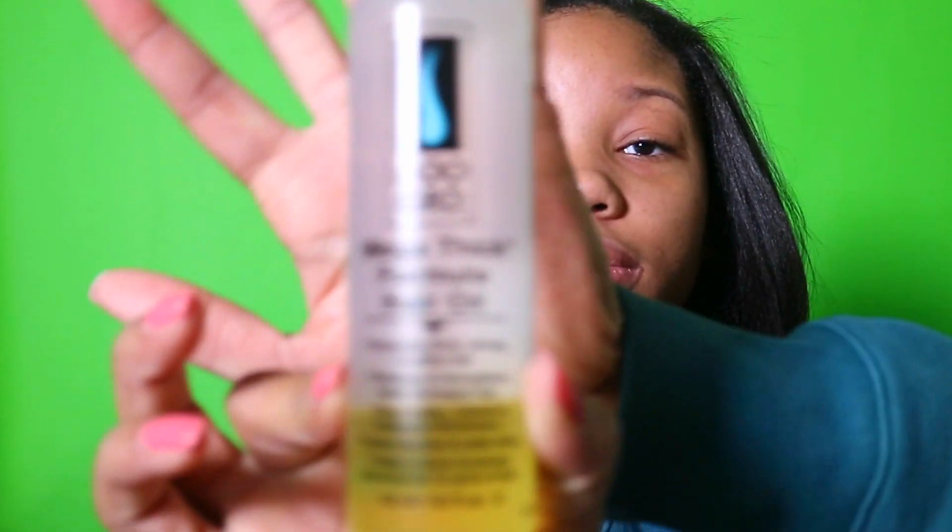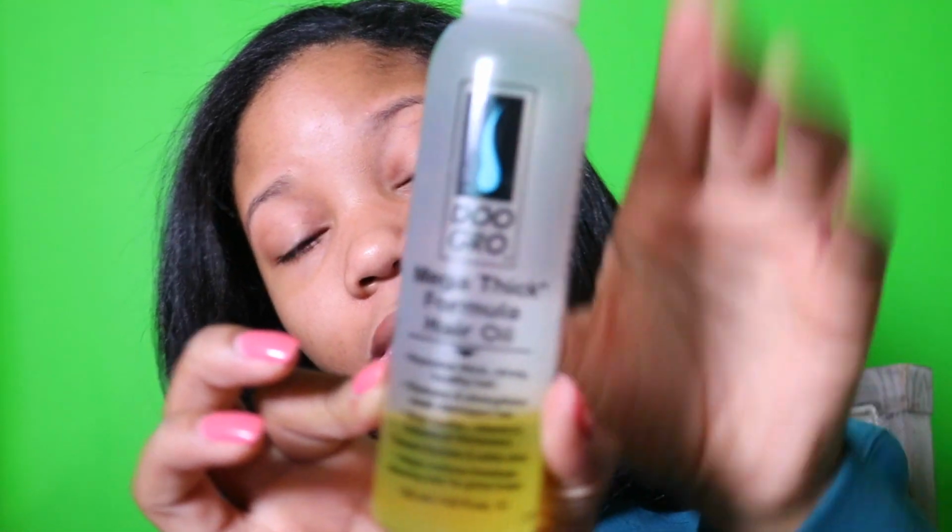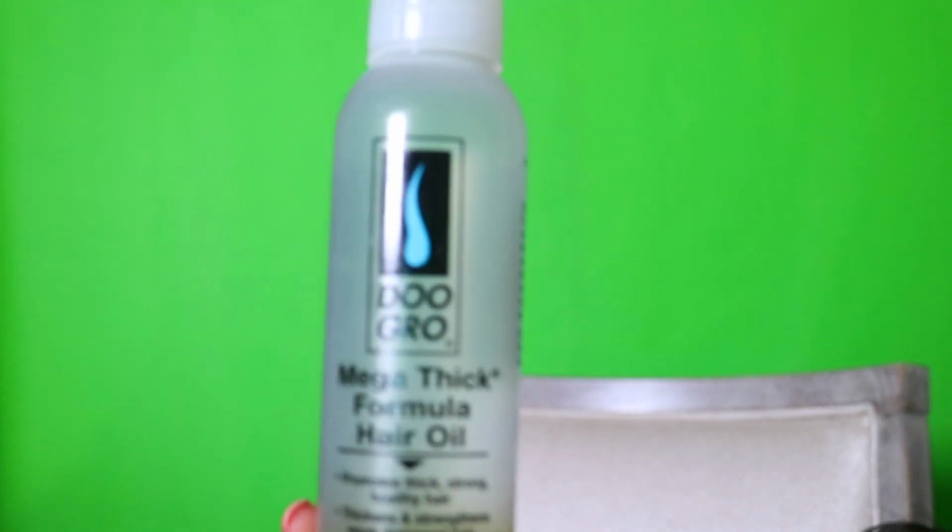I use Cream of Nature. Matter of fact, I'm gonna show y'all what I use. Okay, so when I have protective styles in my hair, like braids or sew-ins, of course, you can't really get through to your hair how you really want to because of the braids and the weave that's in the way. But I just use this Do-Grow. I use this Do-Grow Mega Thick Formula Hair Oil, and as you can see, there's almost nothing left. I'm trying to get it to focus.